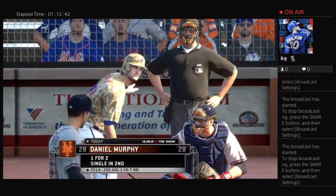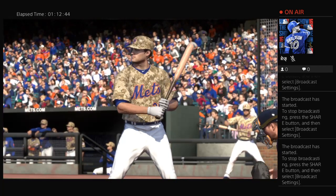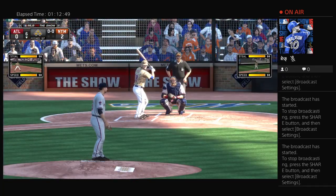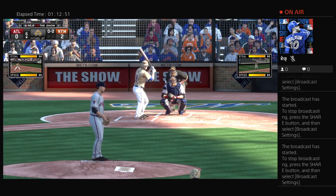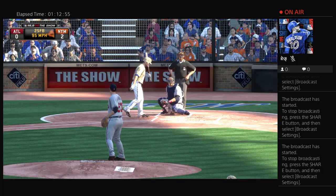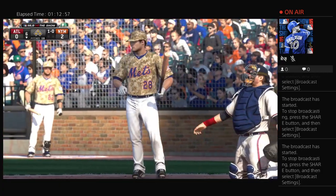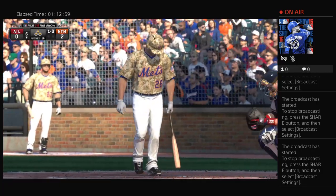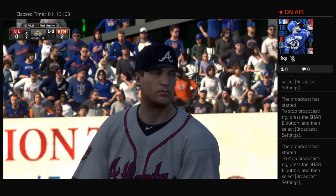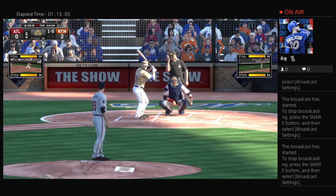Daniel Murphy will dig in here. 1 for 2. He's singled and grounded out so far. Here's the first pitch to him. And the first pitch misses high here. Perhaps trying to get him to pop something up. It's 1-0. Well, right here is where you've got to be smart out there. They've got nowhere to put you, so he probably won't be working the corners.